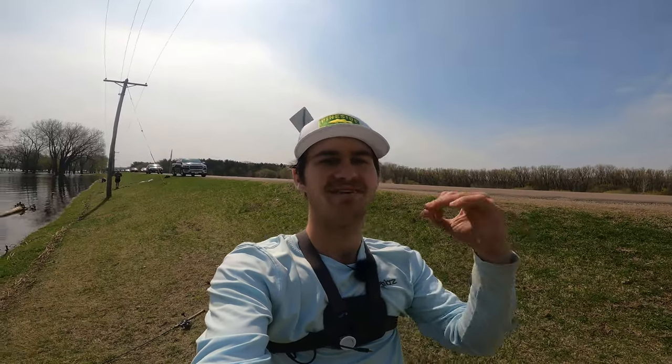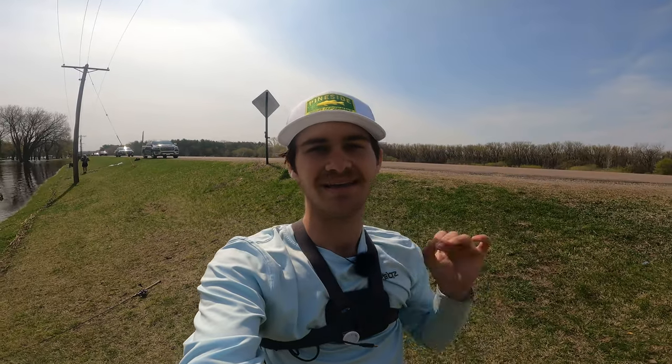Today was just unreal. I mean, we caught so many massive, massive fish. This is by far one of the best, if not the best day of fishing in my life. That big pike we caught is a definite PB for me. So that's a good thing. And we caught a whole bunch of other big ones.